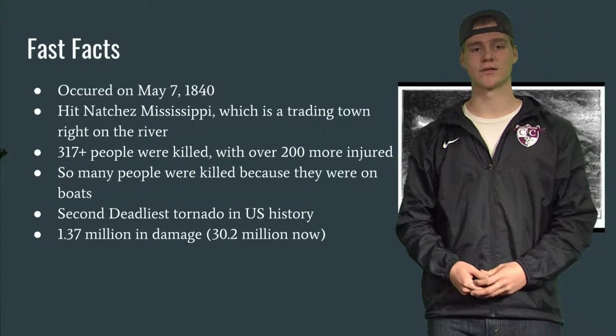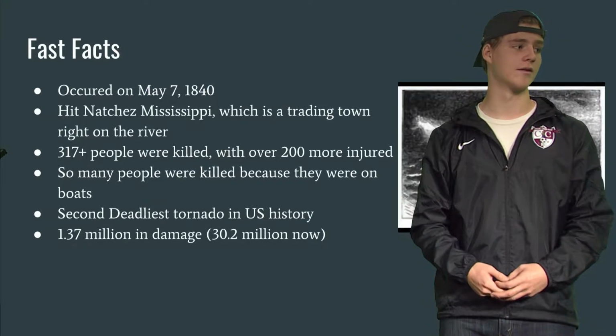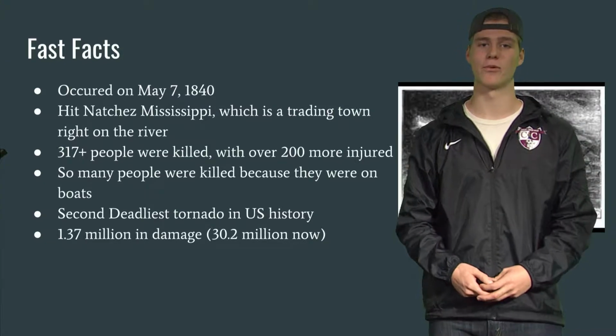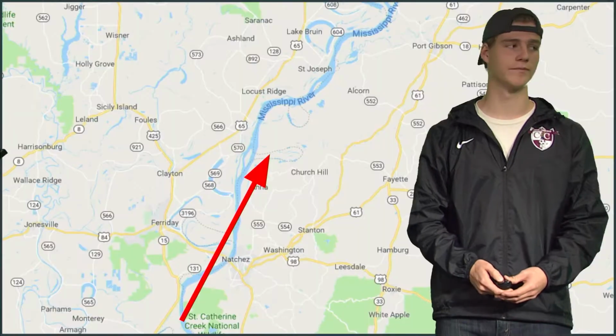It's the second deadliest tornado in U.S. history, and there was $1.37 million in damage, which equates to about $30.2 million now.